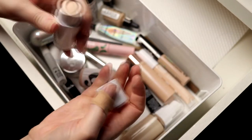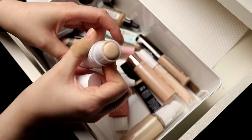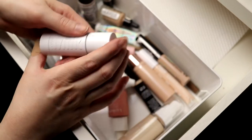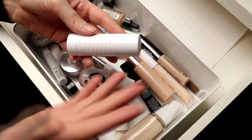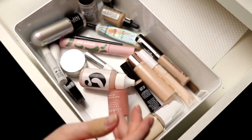I think I like it. I just haven't made it work for me yet. Mostly because I don't know how to apply it. It is really, really hard. So I have a hard time making it work both with a sponge and a brush. But we will see. I'm keeping it thus far.